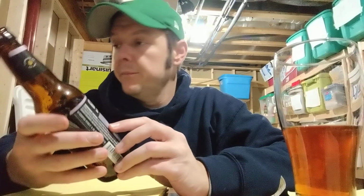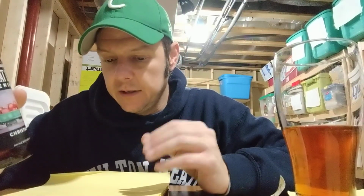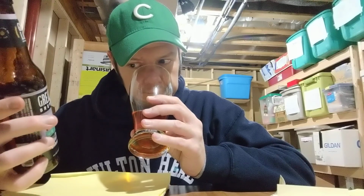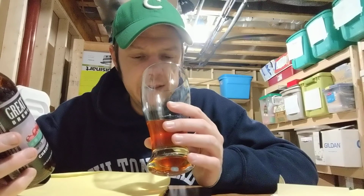Now, Fathead's Holly Jolly Christmas Ale, Great Lakes Brewing Christmas Ale. Decent. Great Lakes definitely has the edge in this one, as compared to everything else. You get honey, a little hint of spice, that maltiness, that wheat, that barley, which is not horrible, but it's just not my cup of tea really.